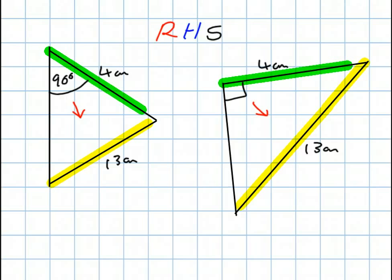So there we have it. And to recap, we need 3 facts about the triangles and corresponding features, i.e. their sides and angles. Remember though, the important rule. Of those 3 facts, 1 must be about a side.